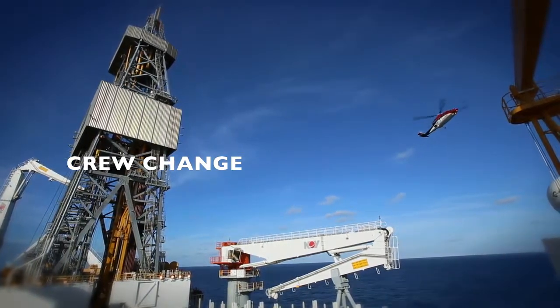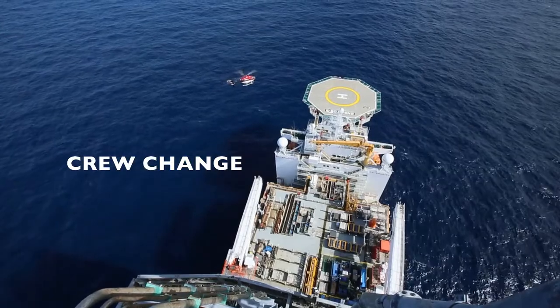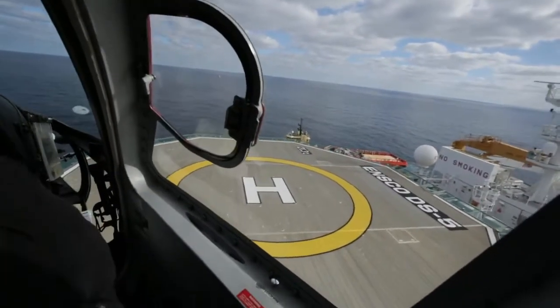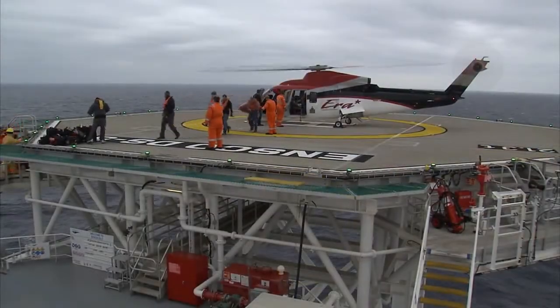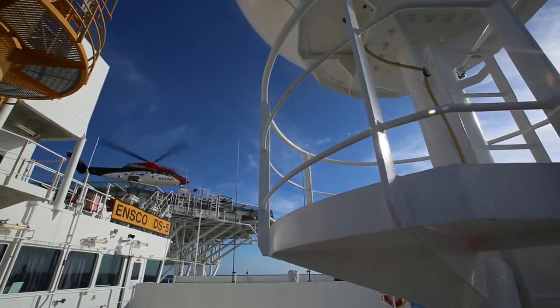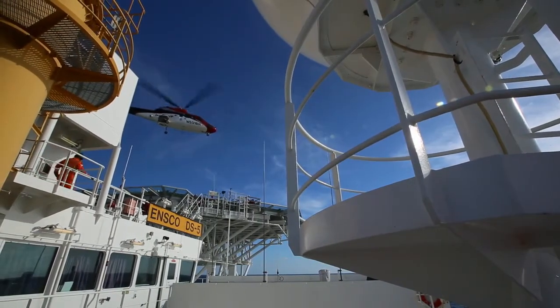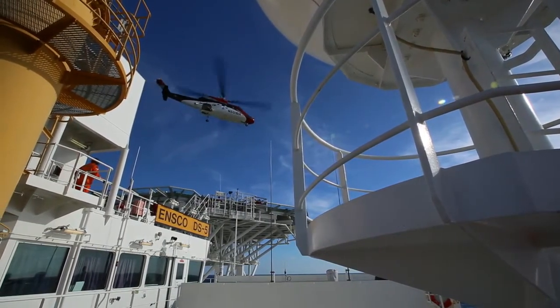Everyone working on board Ensco DS-5 starts their shift the same. They take a helicopter to work. The crew's work schedule is 12 hours on, 12 hours off. Work 21 days straight, then they're off for 21 days. They work only half a year, but earn a full year's pay.